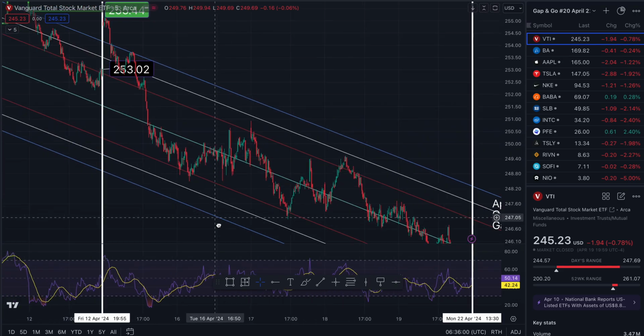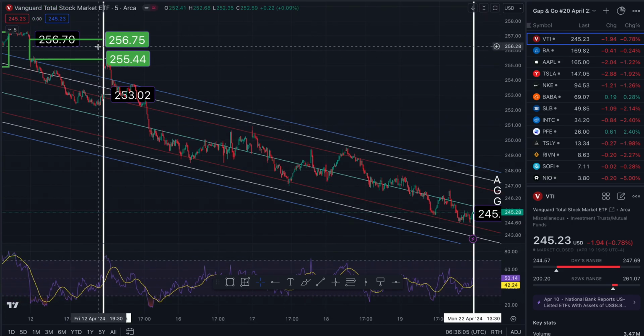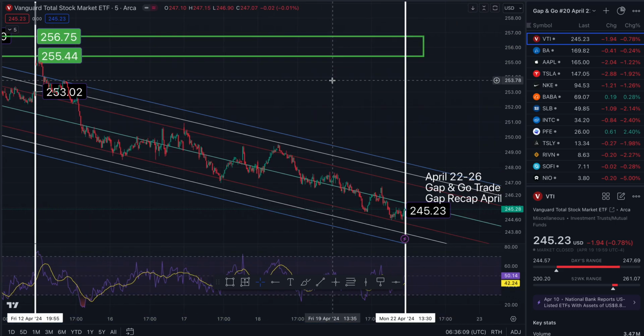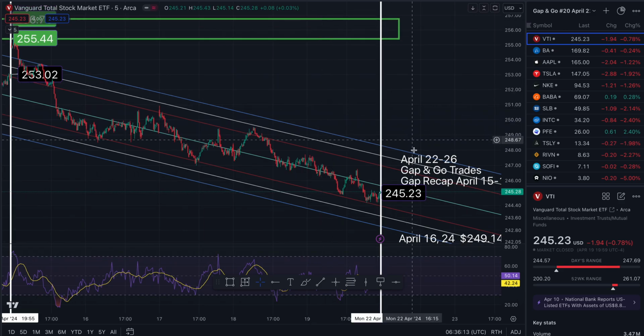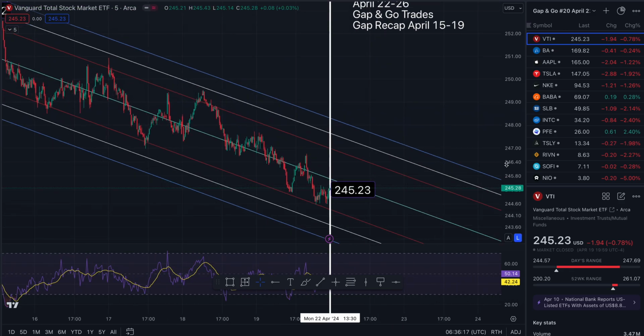No gaps to report from last week, but this gap extends for us and continues, closes out at 256.75. Wouldn't that be nice to get up there quickly? But we're not there, not in the channel, not in the zone, not even close.